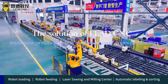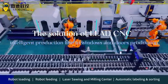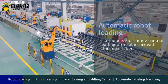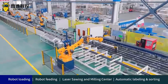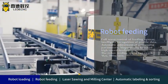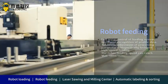The solution of lead CNC intelligent production line in windows and doors production. Continuous and uninterrupted loading with robot instead of manual labor. Force control of fitting system. Intelligent recognition of profile data. Automatic adjustment of processing parameters.